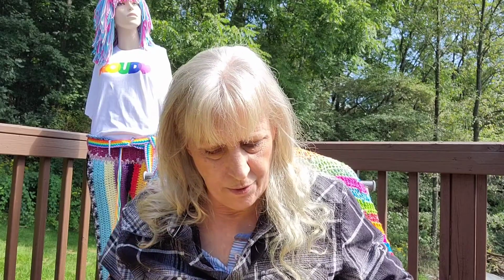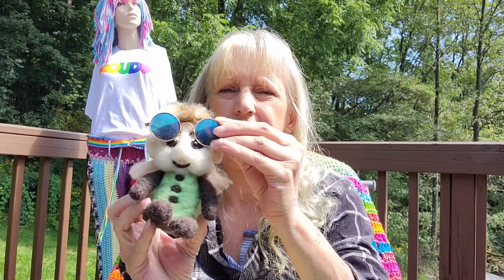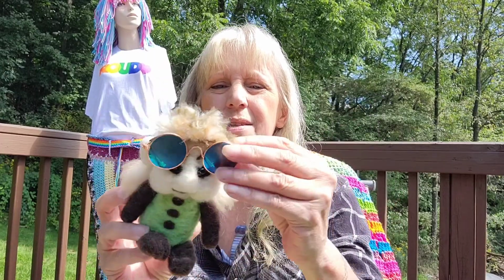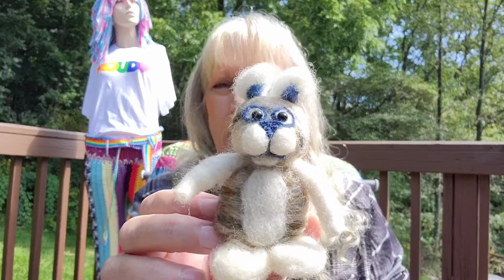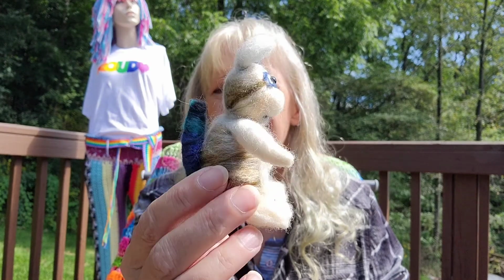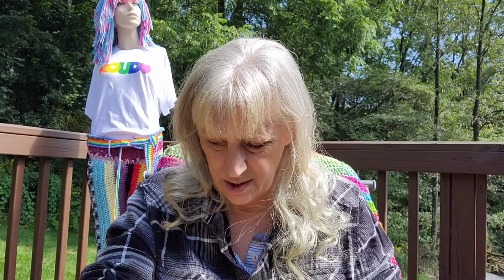Anyway, so I upgraded from those to this silly little guy. I put sunglasses on her. She's got a cute butt, but I put sunglasses on her because I got to work on the eyes. I don't know. She's just kind of like some alien chick. Who knows? And this one's kind of cute. There's no rhyme or reason to what I'm doing. I just start needle felting, and then this kind of stuff gets created all by its little self.